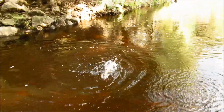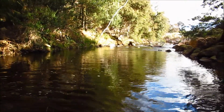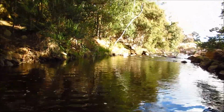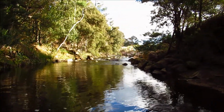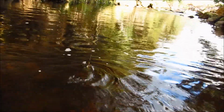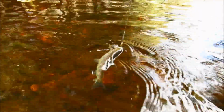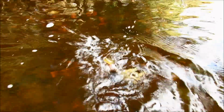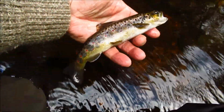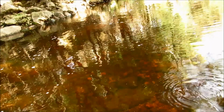Let's get our first little brown. It's in this nice wide pool, probably about a foot deep up there, but I got him off this right hand side here. He's just behind where that headwater is. Anyway, we'll get him off, photograph him, let him go. Don't forget, wet your hands before you handle them. Thanks, guys. He's only a little tacker. This one needs a good feed too. Anyway, let him go. He's on his way.